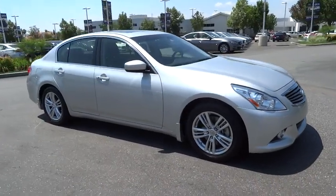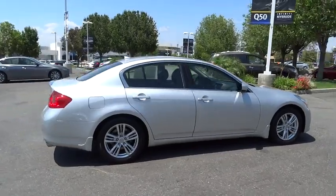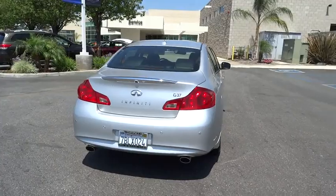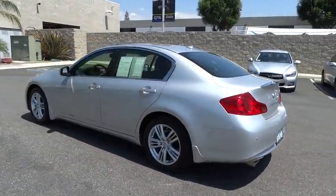The 2013 Infiniti G37. The G37, a deeper level of performance, a new level of exhilaration. The car is blistering quick, yet returns 21 miles per gallon overall. This vehicle has less than 20,000 miles.